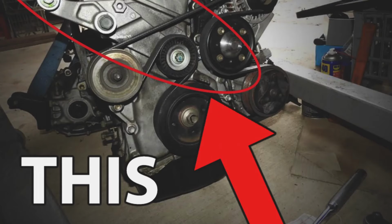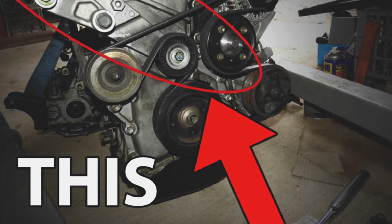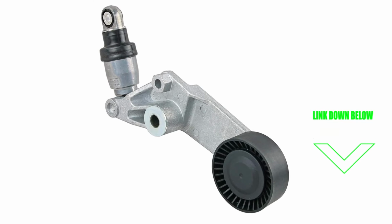Do you hear a chirp noise upon startups? Well, the tensioner pulley within these motors is known to wear a bit and cause a chirping noise. Not very hard to replace, and I have a link to a replacement part down below for your convenience.